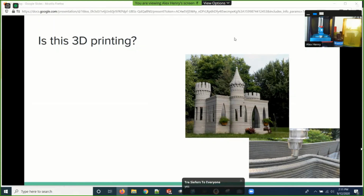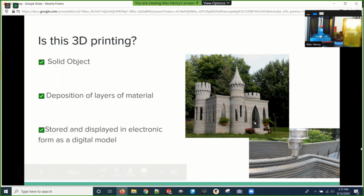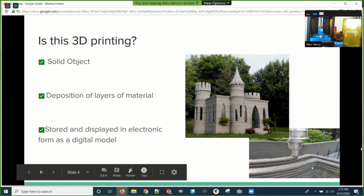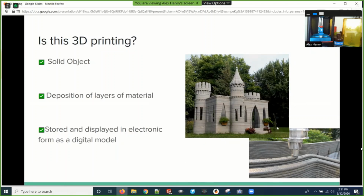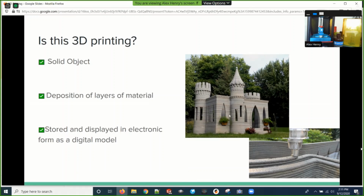Okay. So let's check. So it's a solid object, as far as I can tell from that picture, yes. Is it deposited by layers of material? From this picture, the answer is yes. And because this would be, I believe, a CNC process, it was probably stored and displayed in an electronic form as a digital model. So yeah, this giant castle in this guy's backyard was most likely true 3D printing.